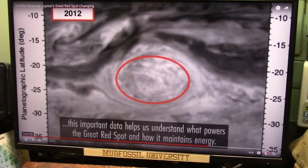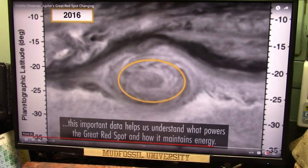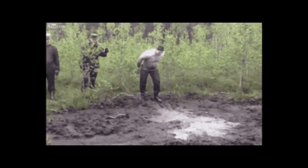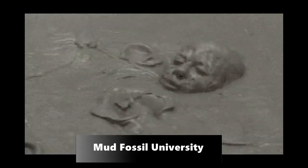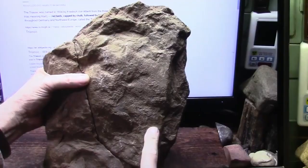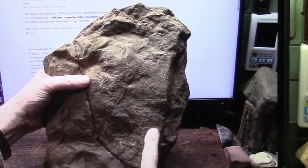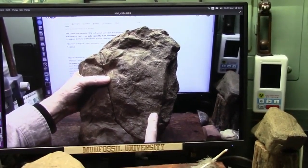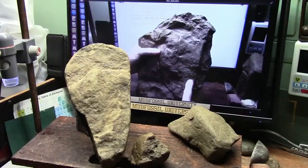And they say this important data helps them understand the great red spot, but they really don't understand it because they just think it's a storm. It is not. I'm going to show you something that's going to be very hard to dismiss. And that's the case right now. Every university has dismissed this and refuses to discuss it. That's very distressing when our educators refuse to do their jobs. I mean, everybody now is refusing to do their jobs. Nobody cares about the truth anymore. That's what I see. But maybe I'm wrong.